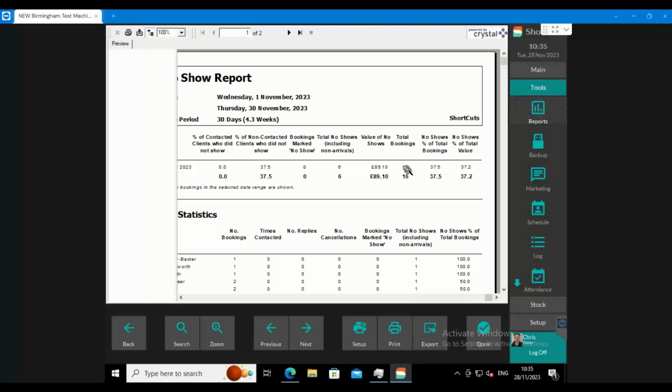So I had 16 bookings in November. Percentage of no-shows as a percentage of total bookings. So out of my 16 bookings, as a percentage, 37.5% of all of my bookings were no-shows, which is getting dangerously close to 50%, isn't it?